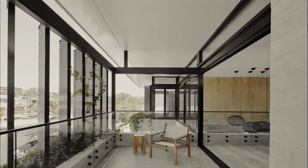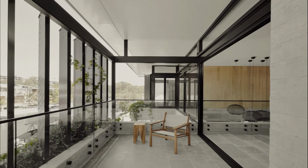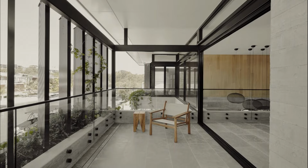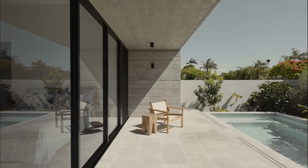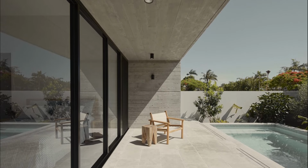Being riverfront, the house required a design response sensitive to flood levels. The underlying principle of the project was to design a family home that responded to the natural surroundings while creating an overall sense of connection and providing interstitial spaces for retreat and privacy.